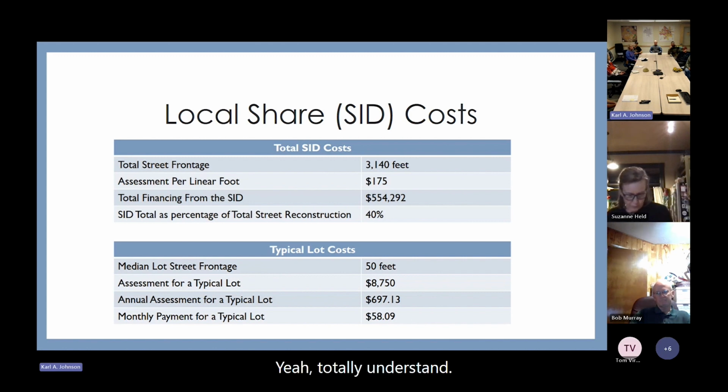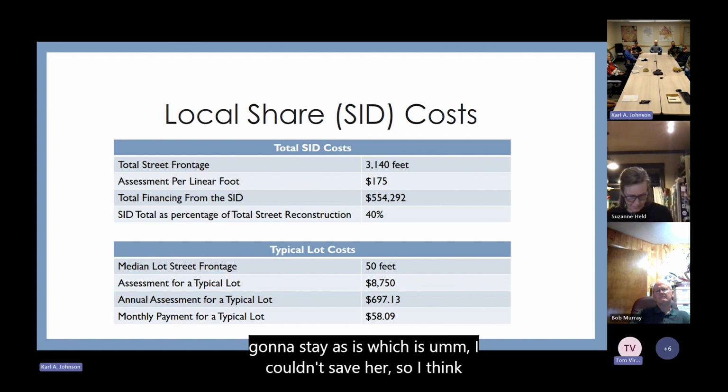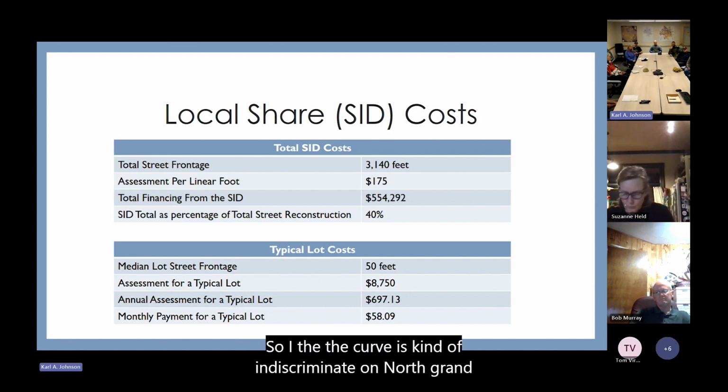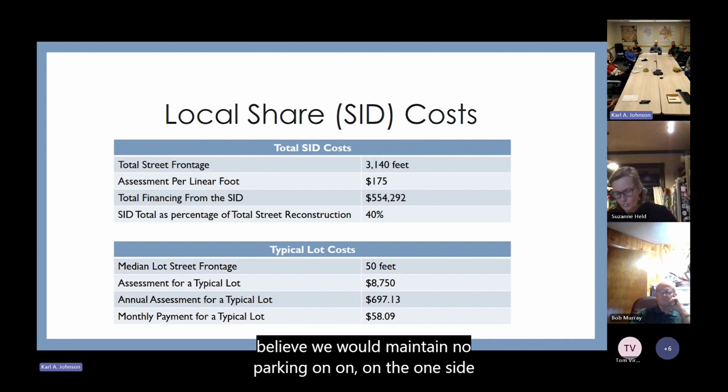Yeah, totally understand. Is the plan for making it wider, and with that, is there going to be parking on both sides, or is it going to stay as is, which is, in my opinion, safer? So I think there's, yeah, North Grand. So the curve is kind of indiscriminate on North Grand right now. So we would make it a standard section, and I believe we would maintain no parking on the one side, and I think that's largely due to that being a bike route as well.